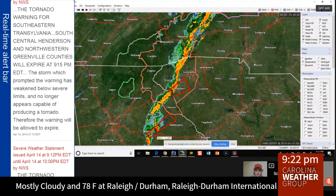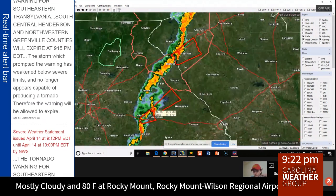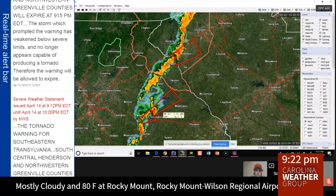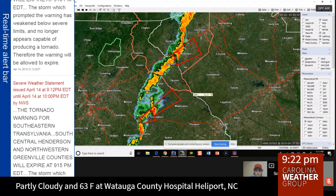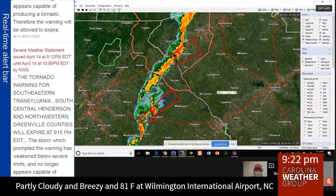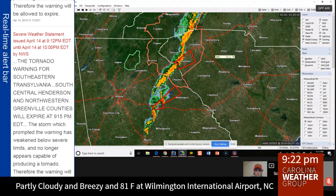And this front is also extended down into Georgia, where there's another tornado warning that we'll have to watch if you live in Greenwood, Lawrence, and Newberry County and McCormick County, as that storm system could be moving into those areas.